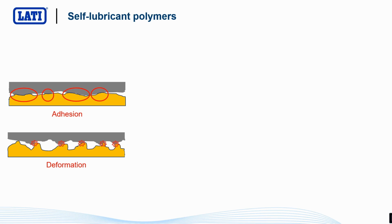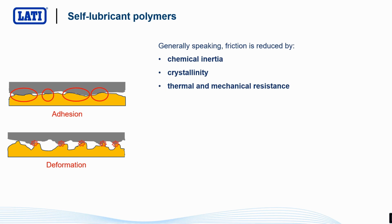The best self-lubricant polymers are those which normally resist adhesion: chemical inertia, high crystallinity, and high thermal resistance. Please remember that high thermal resistance is also an extremely important parameter to promote resistance to wear and friction. What does high thermal resistance mean? It means high glass transition temperature.